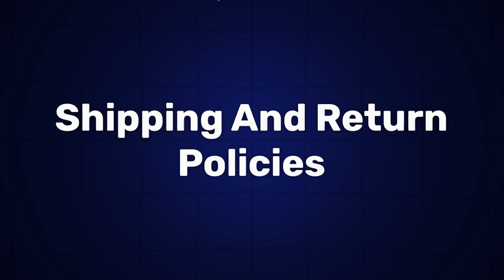Additionally, another thing that's very important is going to be the shipping and return policies. You need to make sure that your suppliers actually offer or accept returns or exchanges. Now, I know this might be pretty obvious, but there's a lot of suppliers out there that don't accept refunds. So that's another thing to keep in mind.